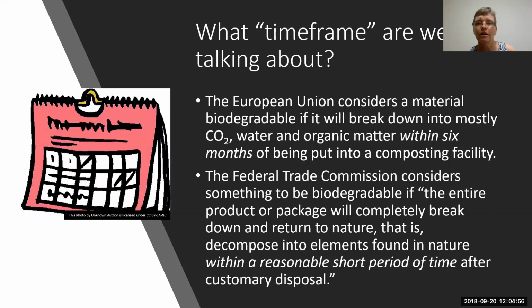So the European Union has a standard of within 6 months of being put into a composting facility. If something completely breaks down into those innocuous compounds, it's considered to be biodegradable. The Federal Trade Commission is a little less specific. They have a somewhat vague time frame, which is within a reasonable short period of time after customary disposal. So I guess that's up to a little bit of interpretation, whether you think that's weeks, months, years.